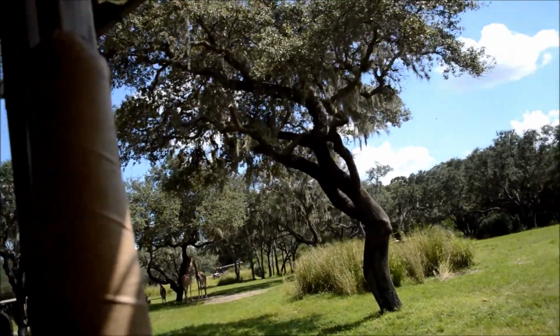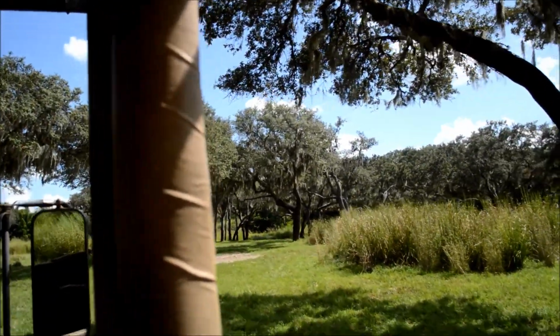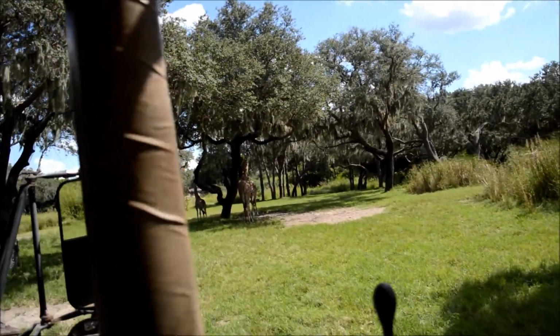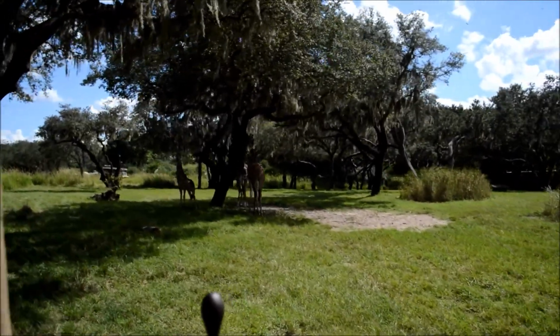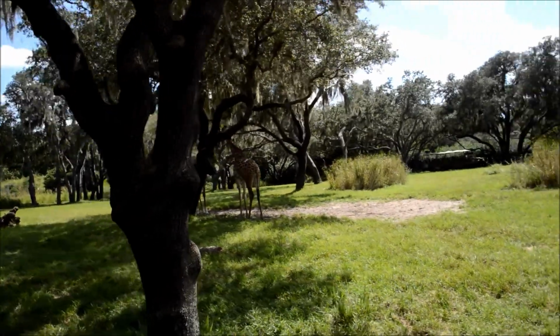So really the difference between the two subspecies is just their patterns. The Maasai, if you look closely at where their darker brown marks are, it looks a little bit like jagged edges, kind of like a maple leaf. The reticulated giraffe has a more blocky pattern, looks really like a net. Make sure you stay seated for me.